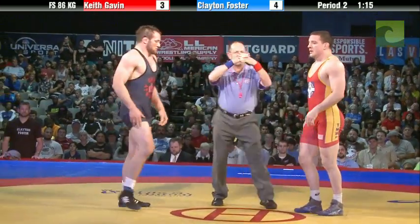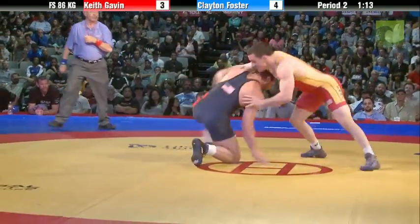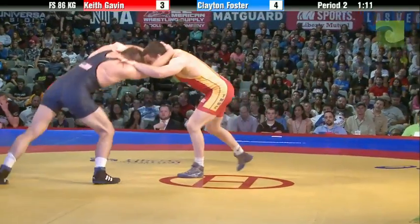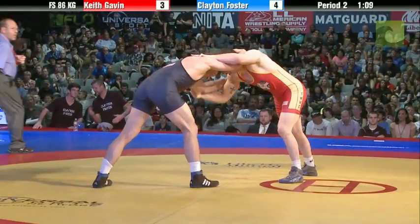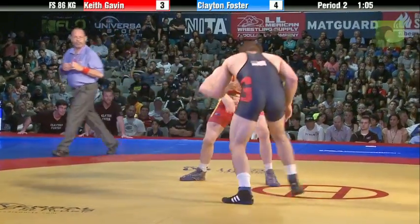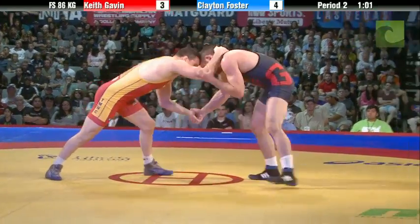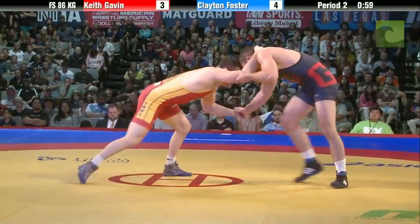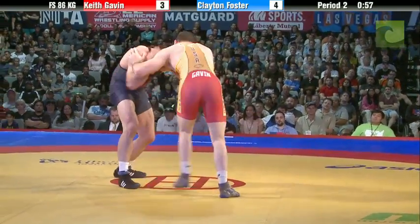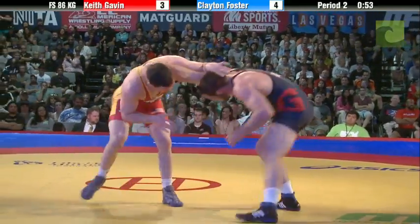He says, do not interlock fingers. We don't want to see that. Foster takes kind of a half-hearted attempt. Got caught underneath, backed it out. Collar tie, over tie. They come right back to the interlocked fingers. Referee doesn't like it, but he's going to deal with it for now. Snap down. Yeah, you see. Getting Clayton Foster to react there.